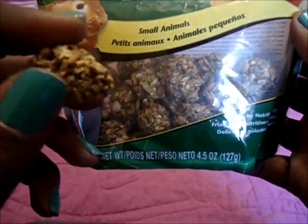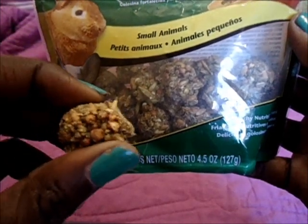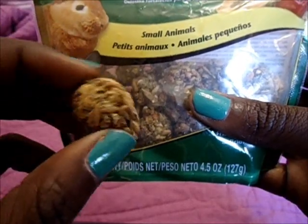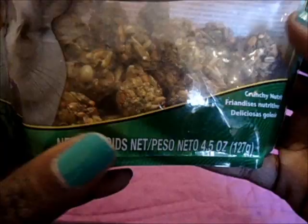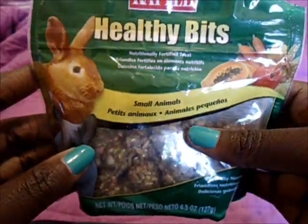Just because it contains a lot of hay, which is good for digestive health, and instead of using things like honey stick treats, it's healthier to use these just because they're smaller, so you're offering less but still giving them a treat. So this comes in a pretty big bag, which is 4.5 ounces, which is a whole lot of treats for just $2.